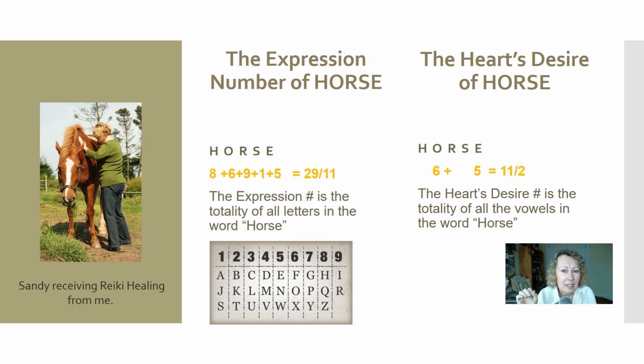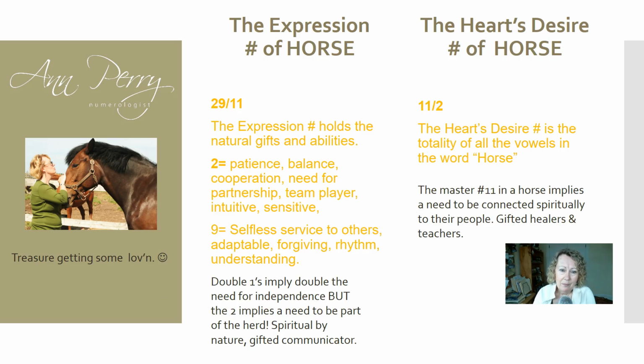Now let's look at the heart's desire of a horse. Now the heart's desire comes from evaluating the vowels in the word, okay? So when we look at the vowels in horse, we have a 6 for the O, and we have a 5 for the E, another master number 11. So the heart's desire number is the totality of the vowels in the word horse.